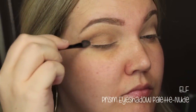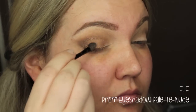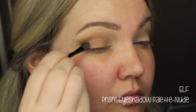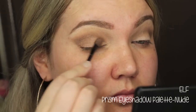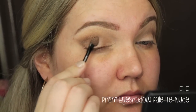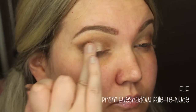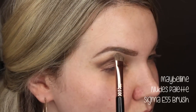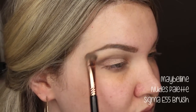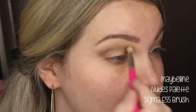I'm just taking that shade and placing it all over the lid. I left a little bit of the inner corner clear because we're going to put a lighter color there. Then I'm going to go in with this lightest shade and put that in the center of the lid. I was just playing around here, so I do pack a lot of different colors. I went into the Maybelline Nudes palette and used two shades and mixed those together for a more matte brow bone highlight, and then I cleaned it up a little bit.